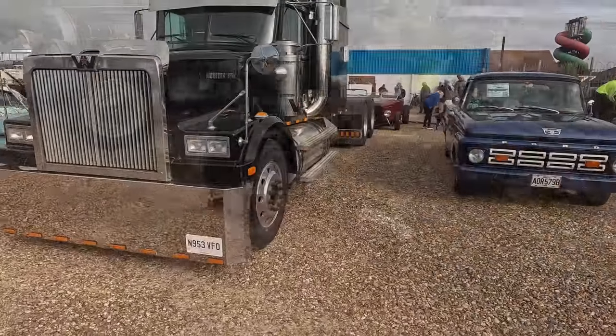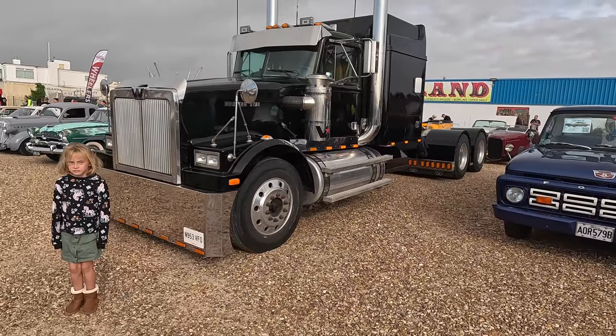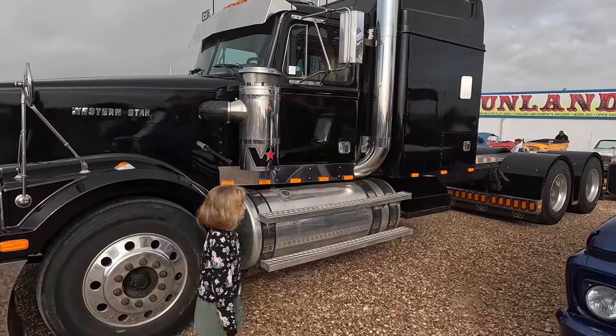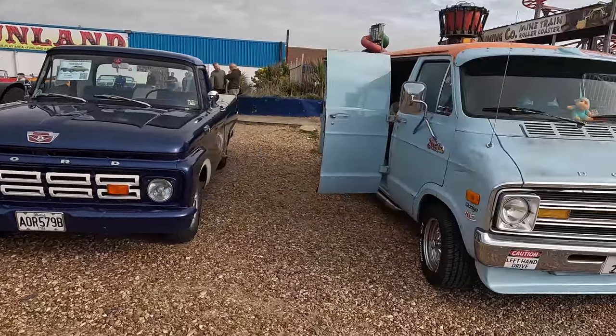Just to get the idea of how big that truck is, look. Go stand by where the door, look, where the tanks here, the fuel tanks. You're up to about where the fuel tank is.